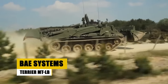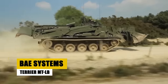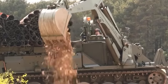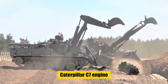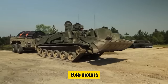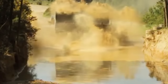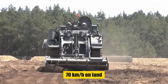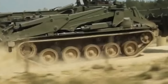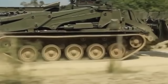Enter the realm of tactical mastery with the BAE Systems Terrier MTLB. This 15.5-ton behemoth, powered by a 330-horsepower Caterpillar C7 engine, is a dynamic force in modern combat. Spanning 6.5 meters in length, it's a compact titan built for diverse military operations. Speeding at 70 kilometers an hour on land and 6 kilometers an hour in water, the Terrier boasts a range of 600 kilometers, blending power with endurance.